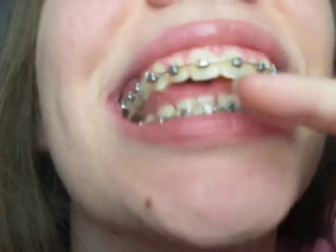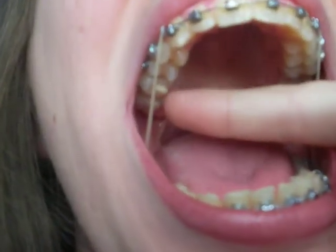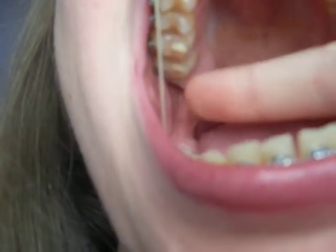If I give you a view of the inside of my mouth, you're going to see there's a little white block which is made out of the resin, the same kind of resin they use for white fillings, and that's probably what you'll see just there. But that is not a filling.